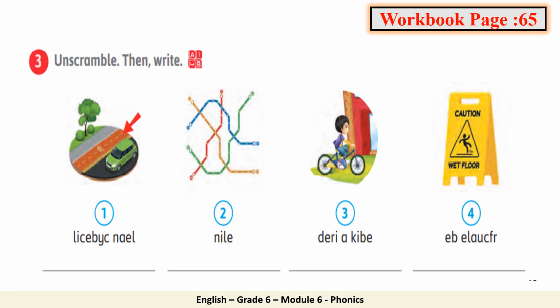The final exercise we have today is number 3 on the same page in the workbook, page 65. Exercise number 3 says, unscramble, then write. I'd like for you guys to pause the video one last time, look at these pictures, and unscramble these words to write them in the correct spelling. Very easy, right?